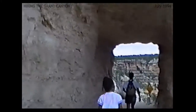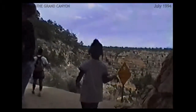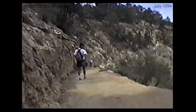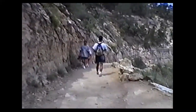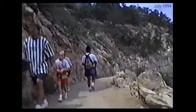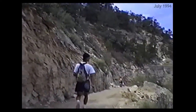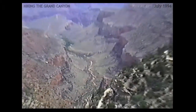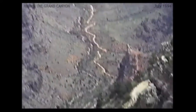This is the very top. Caution signs warn you to not veer over the edge too far. There's Ken with his backpack just in front of me. You see all these little kids, but I think they just walked down a little ways to say they did it. The trail you see way down at the bottom is 0.6 miles from where we started, and we're just starting now.